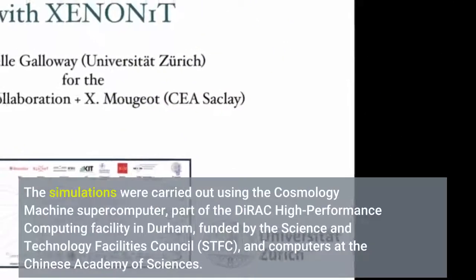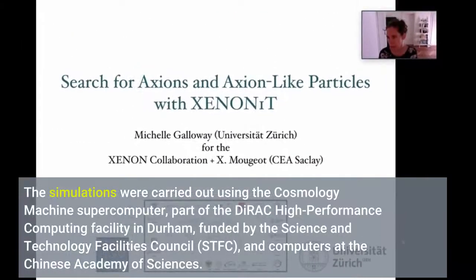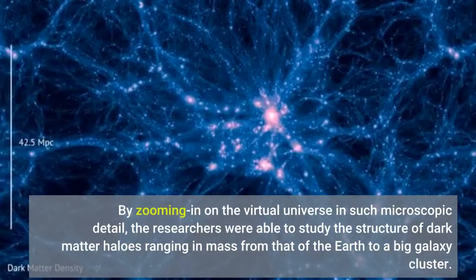The simulations were carried out using the Cosmology Machine supercomputer, part of the Dirac High-Performance Computing Facility in Durham, funded by the Science and Technology Facilities Council (STFC) and computers at the Chinese Academy of Sciences. By zooming in on the virtual universe in such microscopic detail, the researchers were able to study the structure of dark matter halos ranging in mass from that of the Earth to a big galaxy cluster.